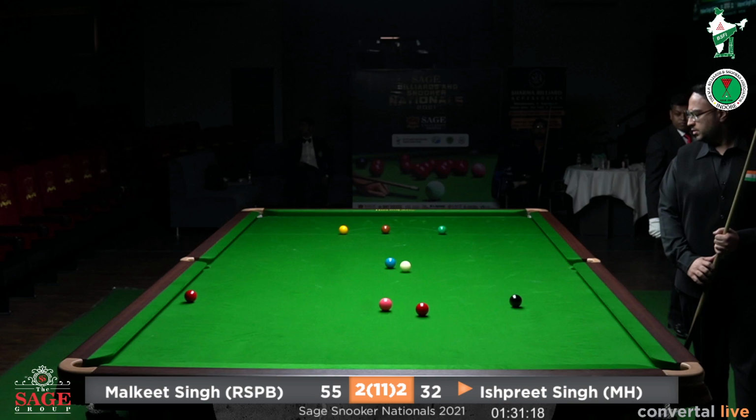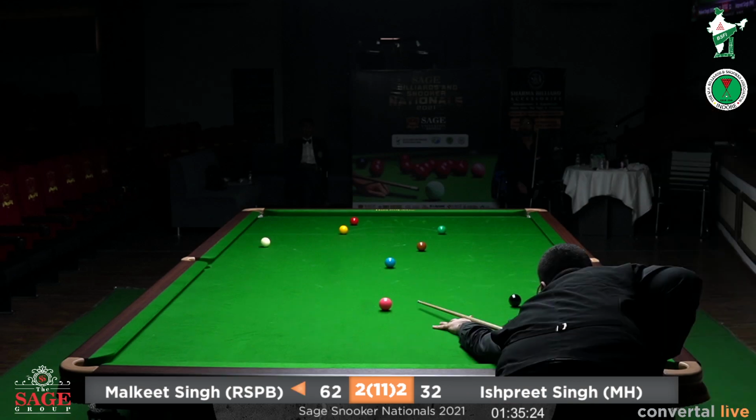Shot. He's played a very good shot. He's given Ishpreet the snooker. The snooker will help, but at least while playing safety, you can push a couple of the colors onto the cushion, which might help more. This might become a counter snooker now. You can see the red between the brown and the blue. But this is the time where he can play the cannon on the pink and push it towards the cushion, where it makes it difficult.